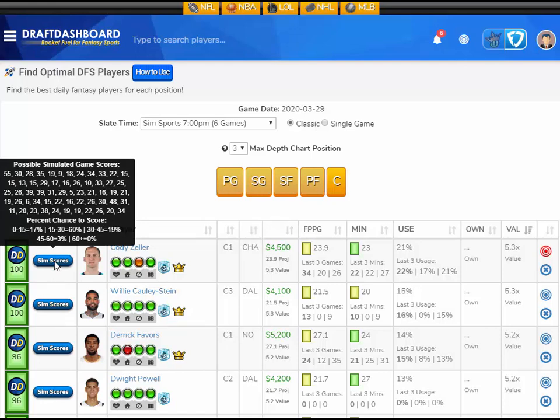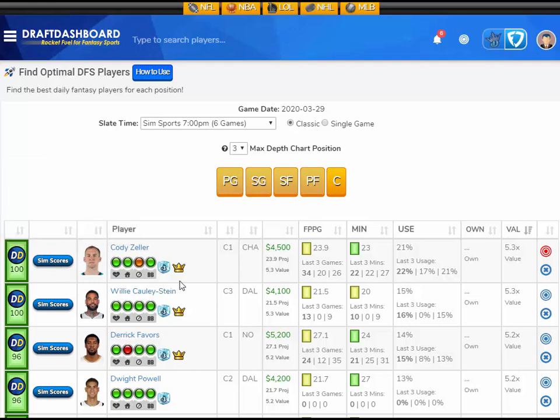A 17% chance to score 15 fantasy points or less. A 60% chance to score 15 to 30 fantasy points. That's your value zone. And then a 19% chance to score 30 to 45 fantasy points. And a 3% chance to score 45 to 60 fantasy points. So I like Cody Zeller here at 4,500 FanDuel salary.